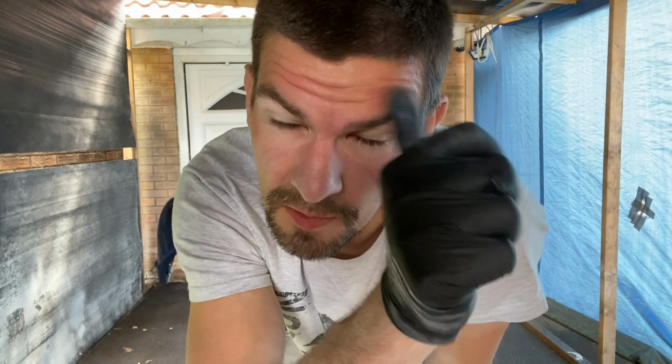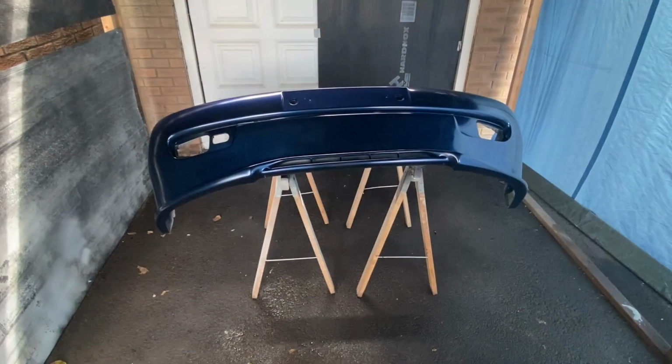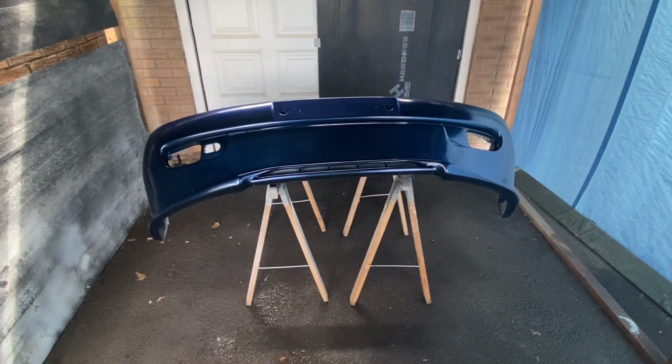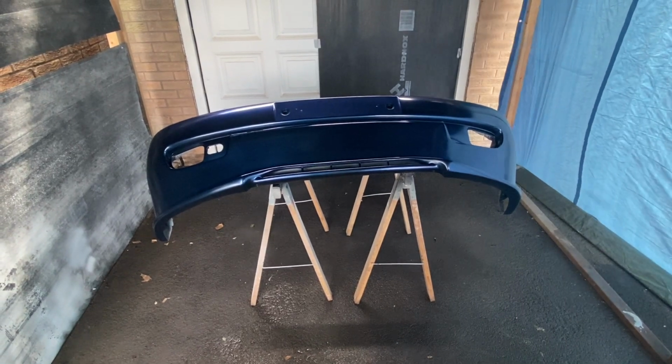Looking a lot better after that coat actually, so I've got down a really nice wet coat which kind of filled a lot of the imperfections, so we'll see once it starts to flash off, as they say. Not a pro, obviously, here on my driveway, in the wind, spraying like a dick. Let's just stand back here and admire it from over here. Yeah, doesn't that look nice?